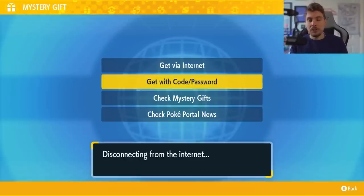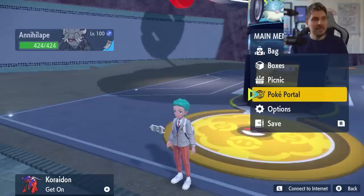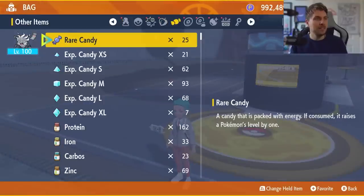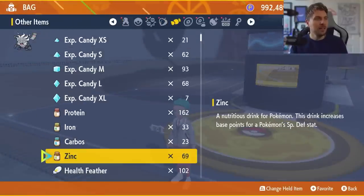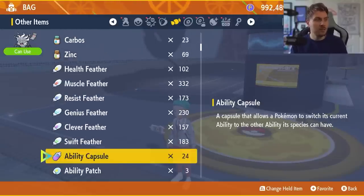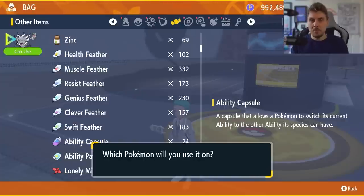So a very good item to get, because not every time you catch a Pokemon out in the wild, it might be a shiny or something like that, it's not going to have the ability that you like. But if you come into your bag, like I say, with something like Annihilape here, I think it's Inner Focus or Vital Spirit that you're going to be able to change its ability to with the ability capsule. So you'll be able to use it on any Pokemon to change that.